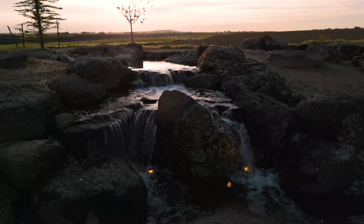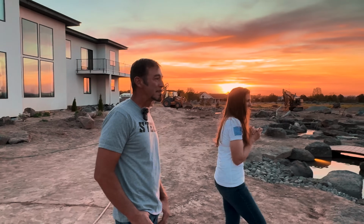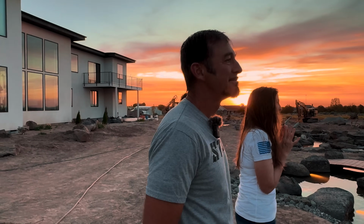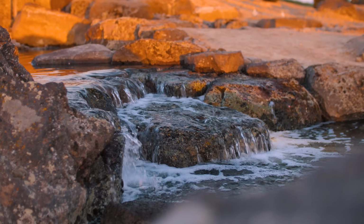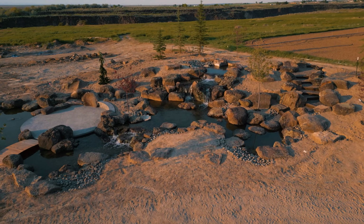Obviously, this is the showstopper, right? What do you think? I mean, did we capture what we did with the drawing? It's Twin Falls in our backyard. All right. Yeah, that's what it is. Twin Falls in the backyard. Oh yeah, this is way beyond what we thought it would be. My goodness! I can't even believe it.